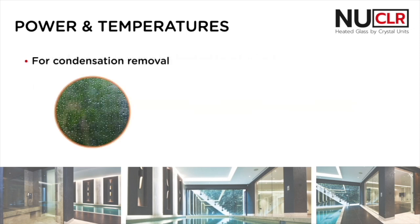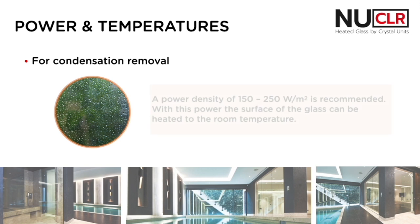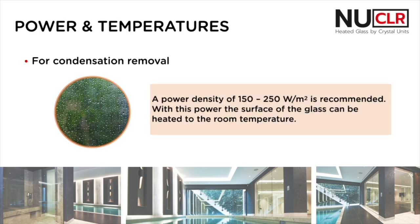For condensation removal. Condensation in buildings can have serious consequences to health and property values. When using low-E heated glass for condensation removal or draft elimination around glass, a power density of 150 to 250 watts per square metre is recommended. With this power density, the surface of the glass can be heated to the room temperature.